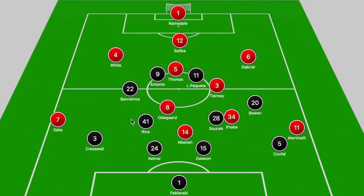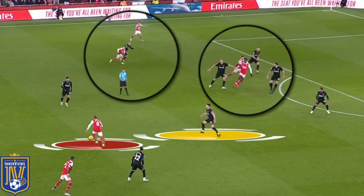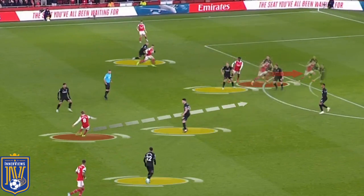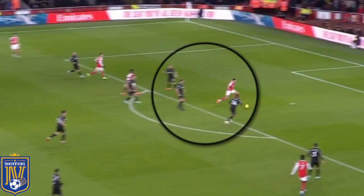wider areas. But from here, if Odegaard picked up the ball a bit deeper, he was looking to pick out the run of Xhaka in particular, and there were two situations in particular in that opening half where Xhaka was making runs off Souček to receive the ball from Odegaard in between the lines or near the West Ham penalty area. The first one, he ran off Souček in towards the box, but the pass was just slightly overhit.